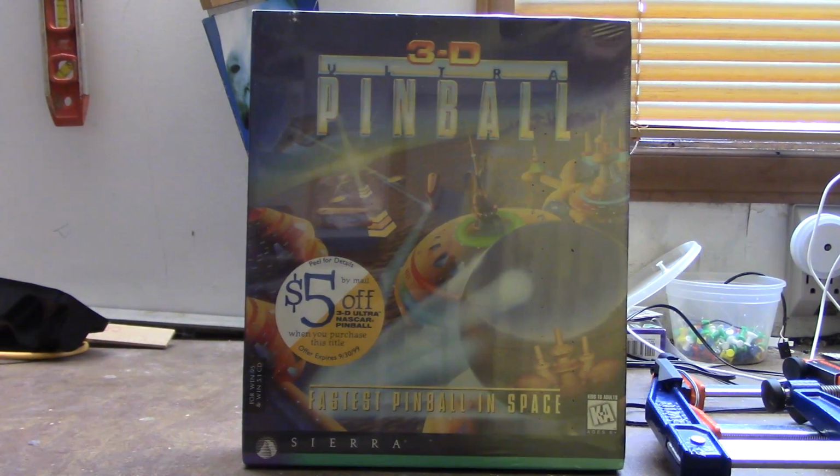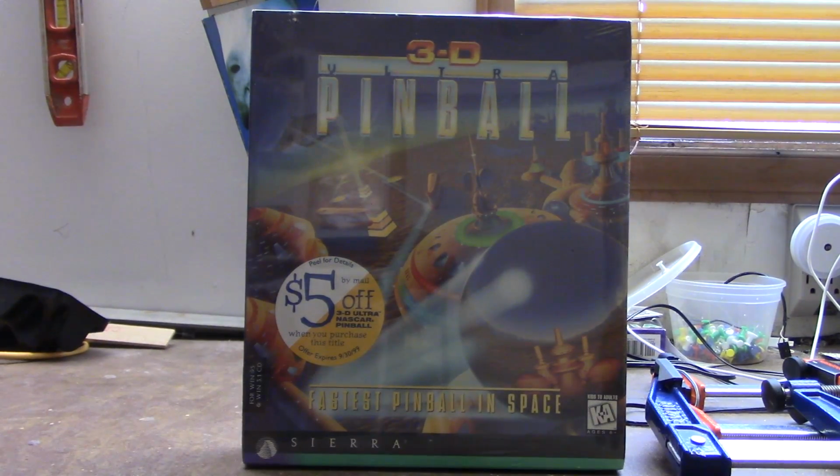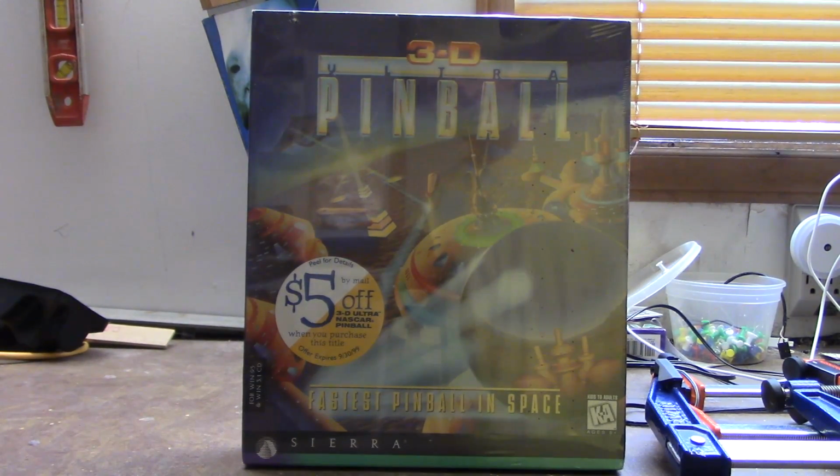This is actually one of my favorite computer games of all time. I remember playing this on my Aunt's Gateway 2000 on Windows 3.1 before we even had a computer here. And the day after my dad bought our Packard Bell Legend 822 CDT in December of 1995, he actually went and bought this game. So I haven't seen the contents of one of these in almost 25 years. So today we'll finally get to see what all is inside this.